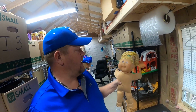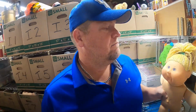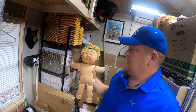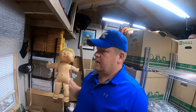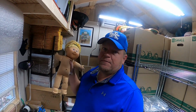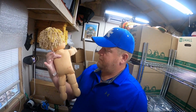All right, we have a Cabbage Patch. She has brown and blonde hair, and this one actually has gray eyes. We got this at a flea market down in Florida. I think there's probably 7 or 8 of them, maybe 10, but none of them had clothes. I think she was asking 20 for all, and we kind of walked away not knowing if they sell or not. But I believe we ended up getting all of them for $10. And this one actually sold for $11.50.